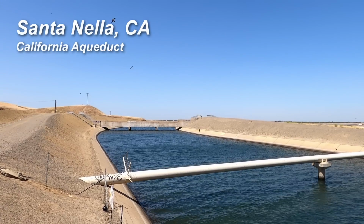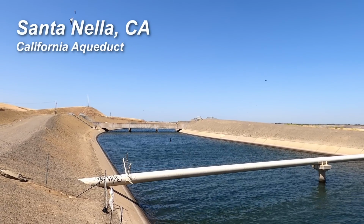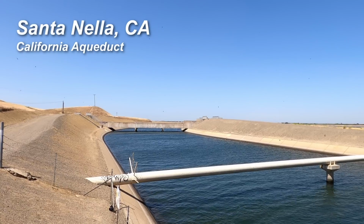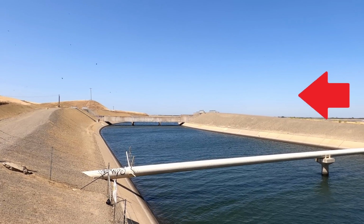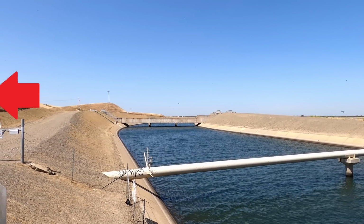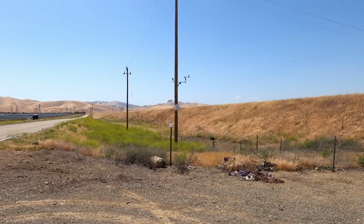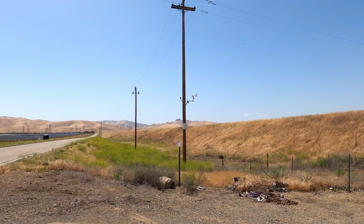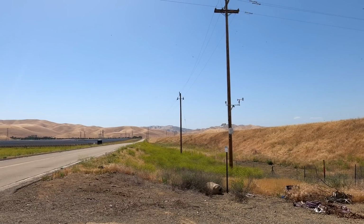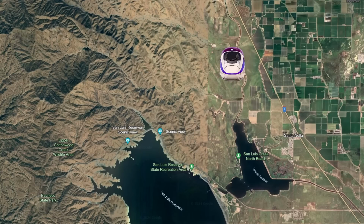Here we are now a few miles northwest at the California Aqueduct looking north. 1 mile from this vantage point, the California High-Speed Rail tracks will cross the scene and head into the Diablo Range on the left. Initially, tracks will be above ground, curving into a canyon before heading underground into a 13-mile tunnel under the range and Pacheco State Park.